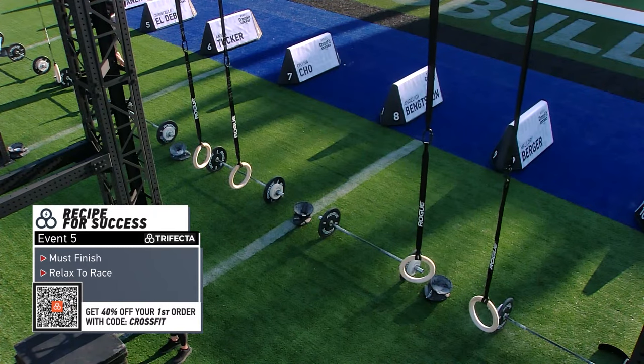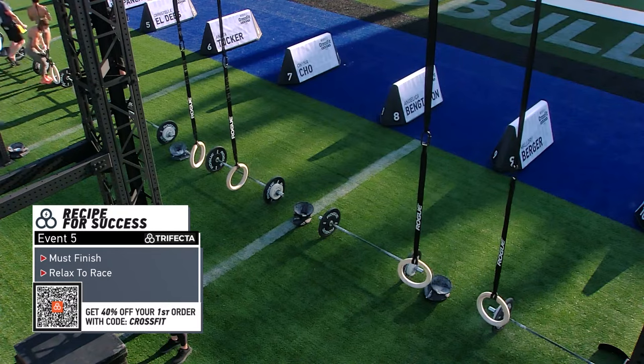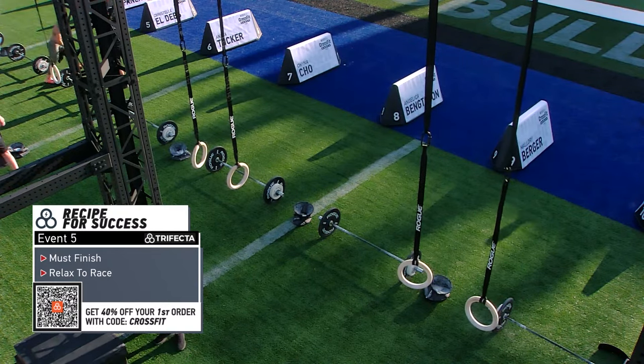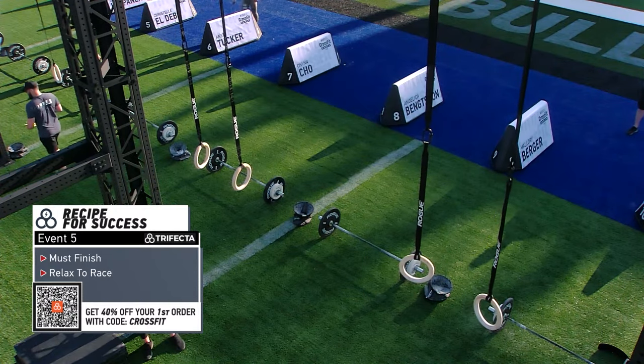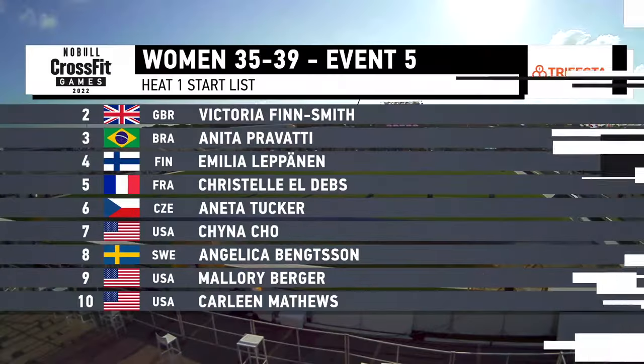Well, you got to finish. It's a race, not just from the start and how many you get, but all the way to the end. So sprint all the way through that finish line because it's a cumulative time for everything. And then you got to relax to race. You have to know where your strengths are and have at it. And if you have a weakness somewhere, you want to try to buffer that as best as you can, building up into that event.